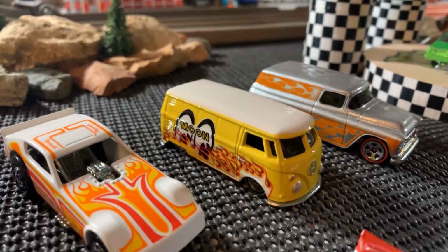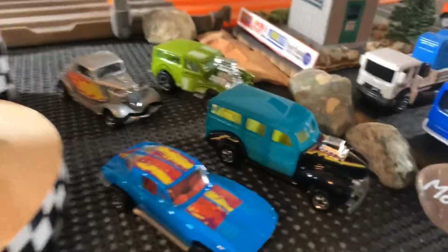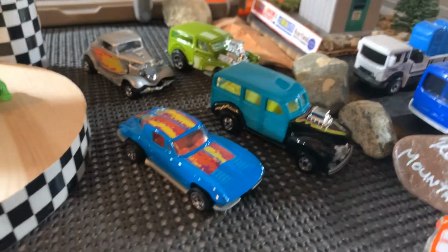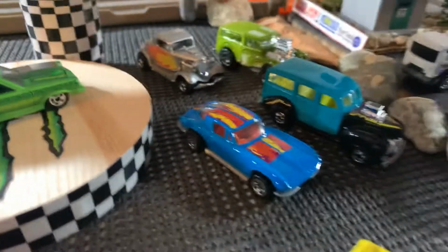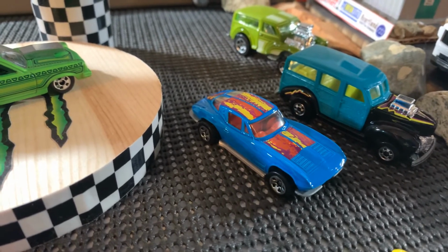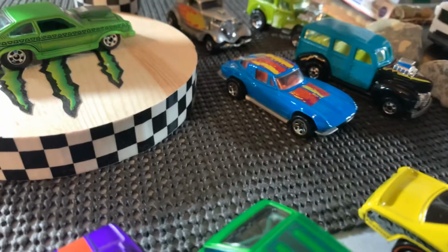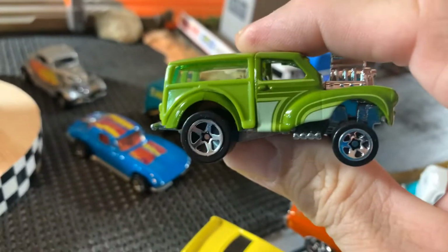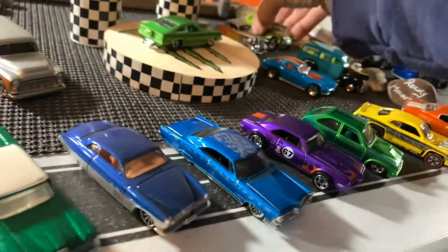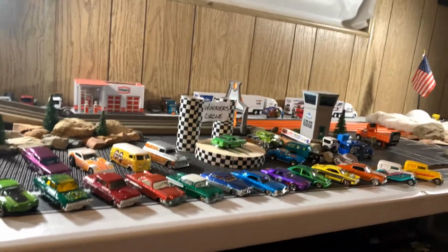And Moon Eyes van. 55 Chevy panel. And then I got those four: the Corvette, the split window, and then that 40s Woody. And then that's a 34, I believe. It doesn't even say. It's a 34, though. This one's pretty cool. I like the old black walls. And then the Morris Wagon. I like this one a lot. Morris Wagon Gasser. But those are definitely my finds for the week. It's pretty sweet. Added to my collection.